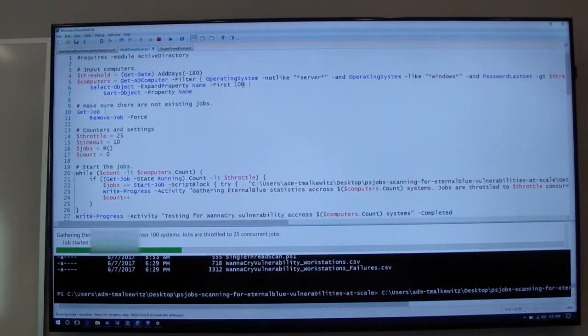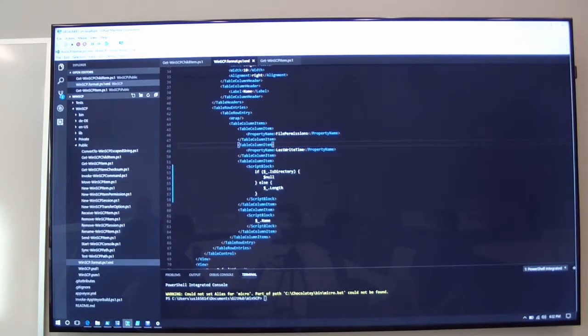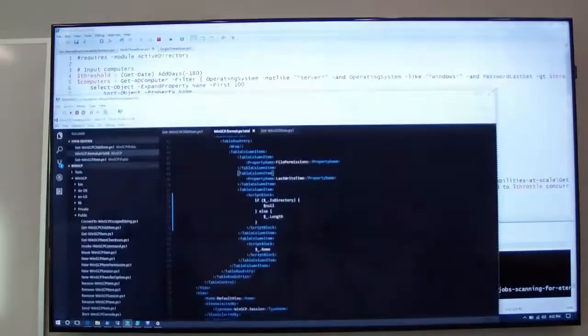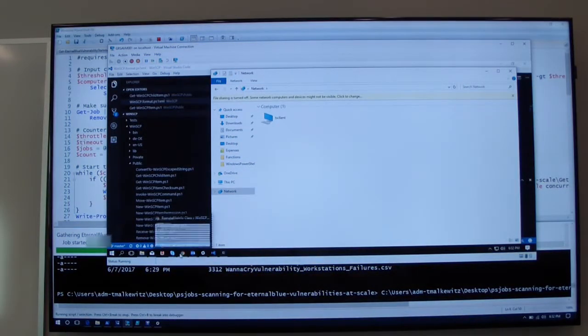So if any of you guys want to use any of this stuff, like I said, you can definitely hit. Oh, I see what's going on here. Even though I was opening that, I wasn't actually opening it. I was on the wrong start menu. Yeah, that makes more sense.